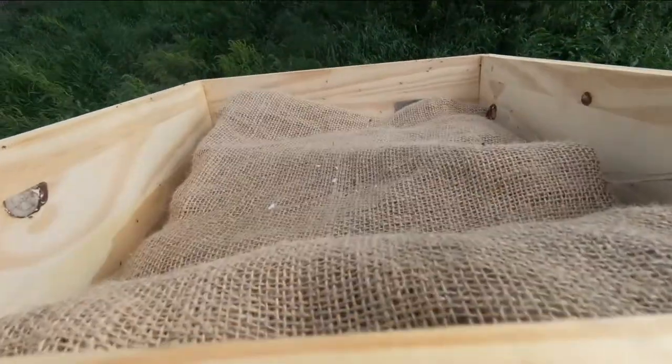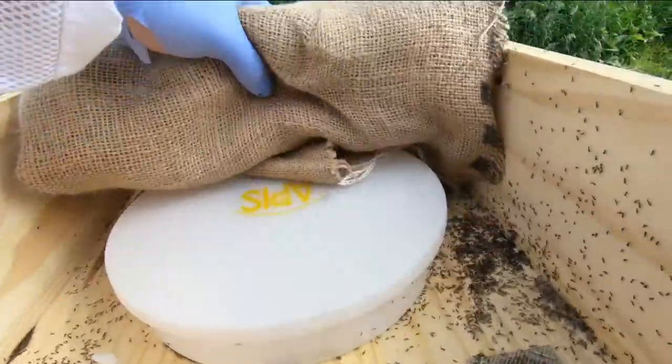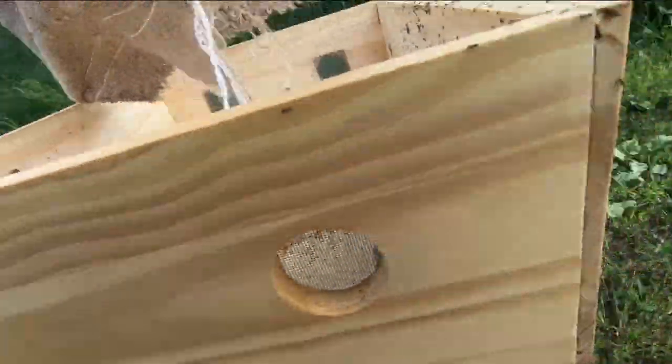All right, green hive. I'm gonna have to make this one really quick because we got to get going on haylage. Look at all the ants. Run, buddy, run. Oh, man. Oh, no.